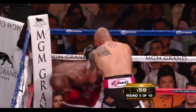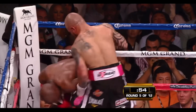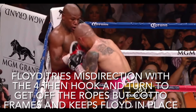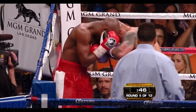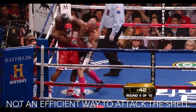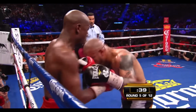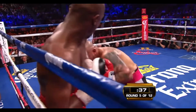Cotto found the most success in this fight was ending combinations or any inside attack with the jab. It isn't as common as it should be in modern boxing, and even catches a defensive genius off guard and eventually leaves Floyd bloodied in his fight. And again, everybody gets punched.